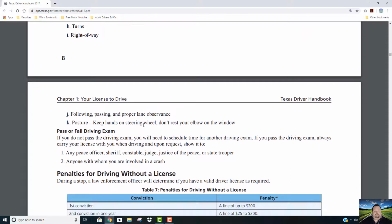Posture, keep both hands on the steering wheel. Don't rest your elbow on the window. Okay? So you can't be there with one hand behind the headrest and one hand on the wheel, or using your pinky or your knee. You've got to have 2 hands, 9 and 3, on the steering wheel at all times while you're driving.